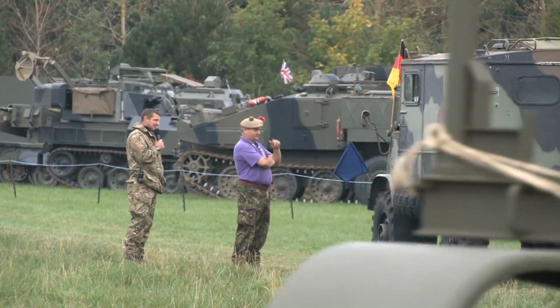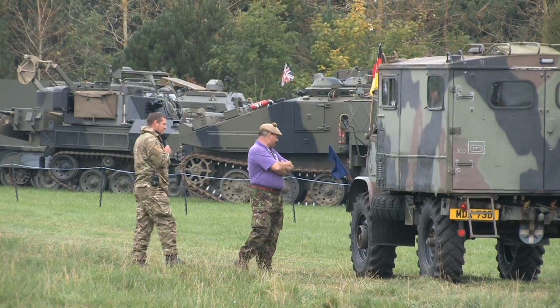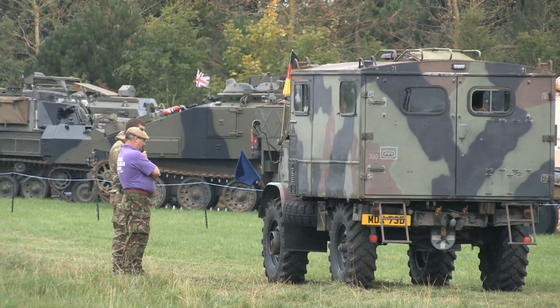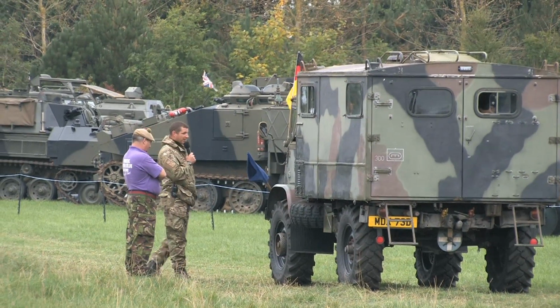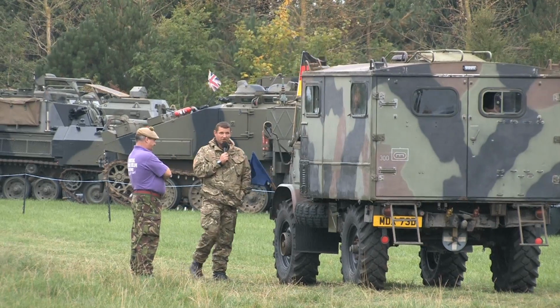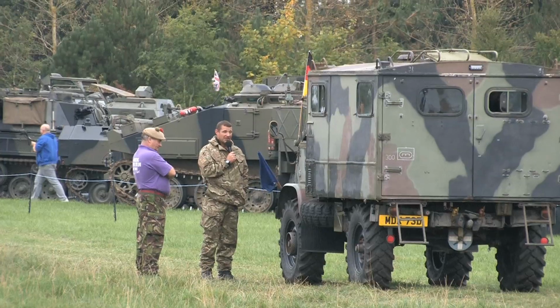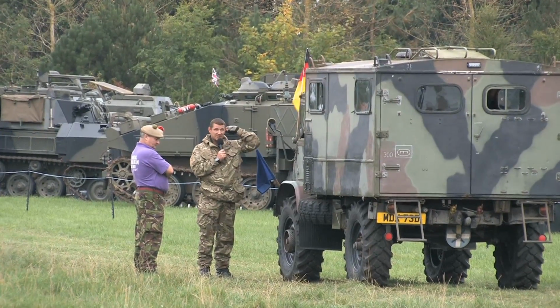Here we come. Mercedes built in Germany. There we go. Now these things can go literally anywhere. They're very short wheelbase, very high ground clearance, and the full drive capability is just outstanding. They really, really are. And they're used, again, all over the world. This is how popular they are.